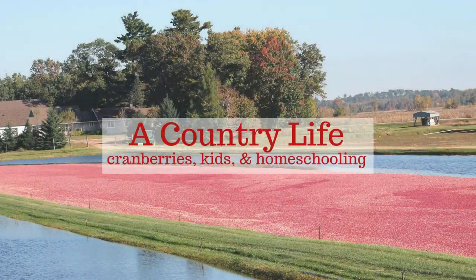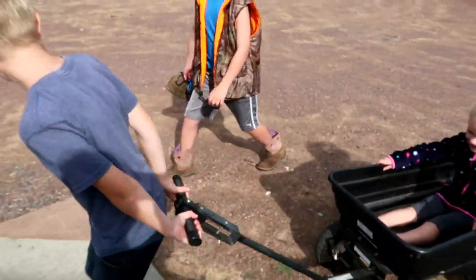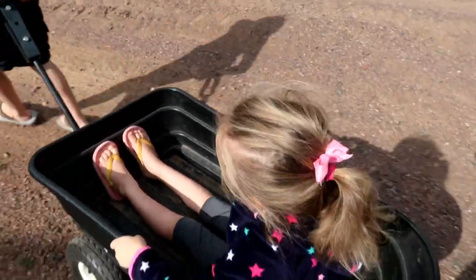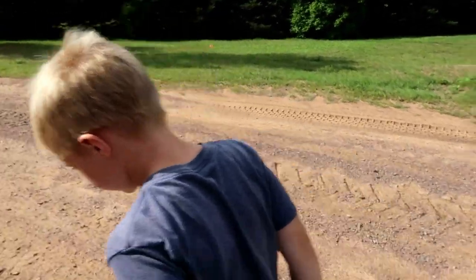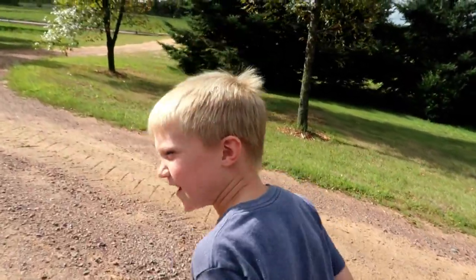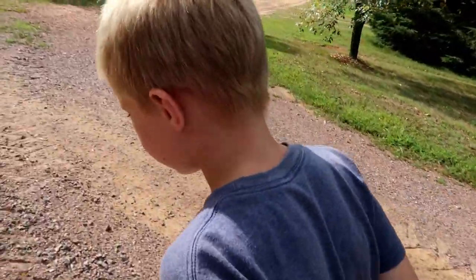We are heading down to the garden here to pick everything it takes to make salsa. You have your baseball glove. All right, what are we going to do today? What are we gonna pick in the garden? Tomatoes, maybe some zucchini, some tomatoes, maybe some onions. Everything we need for salsa, right?